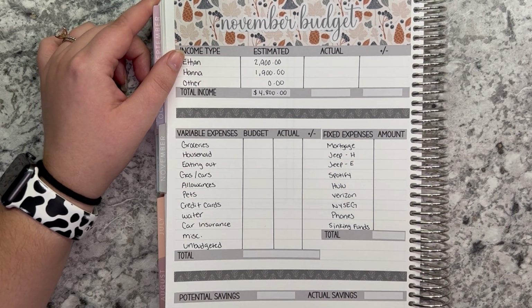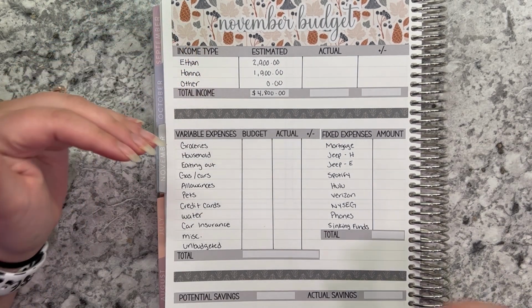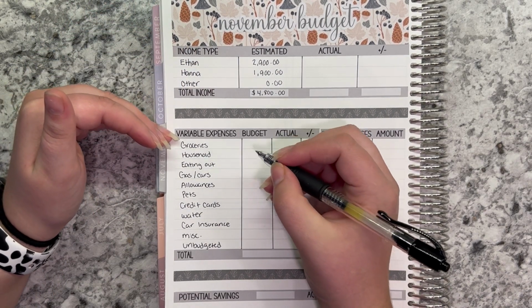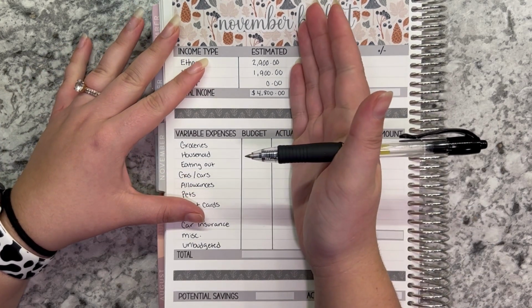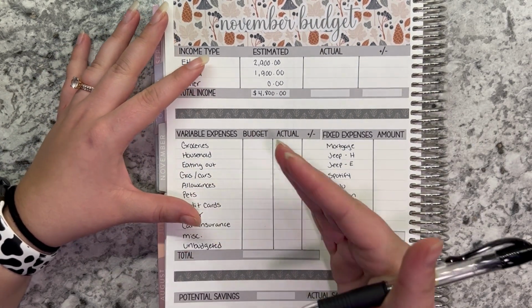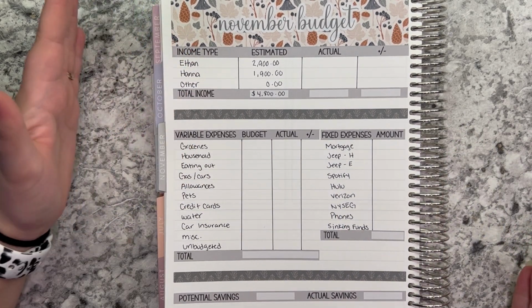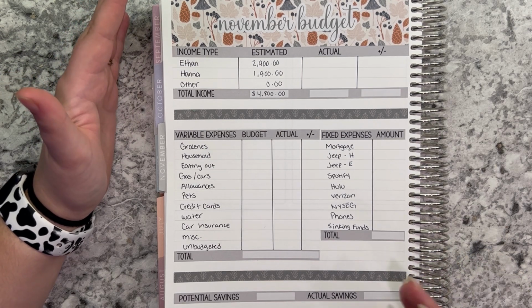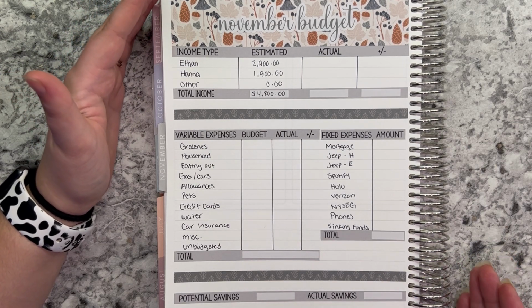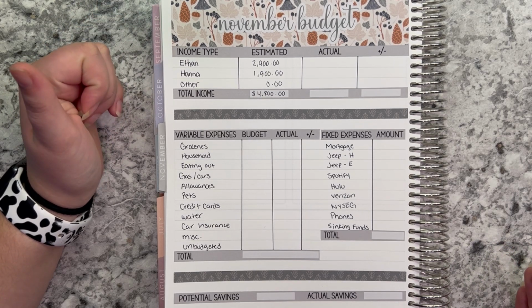So to break up that income, we will be budgeting with our variable expenses. Right now, groceries, since it is November and we will be with family, and we did just have someone in the family pass away. So we have their celebration of life this weekend. And then in a couple weeks will be Thanksgiving, which obviously we're going to have to bring something for as well.